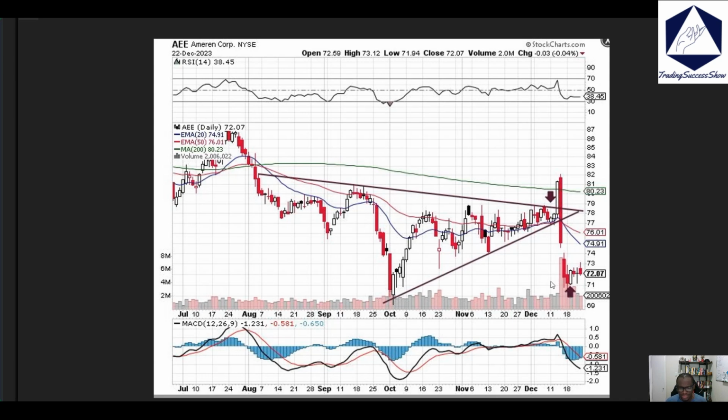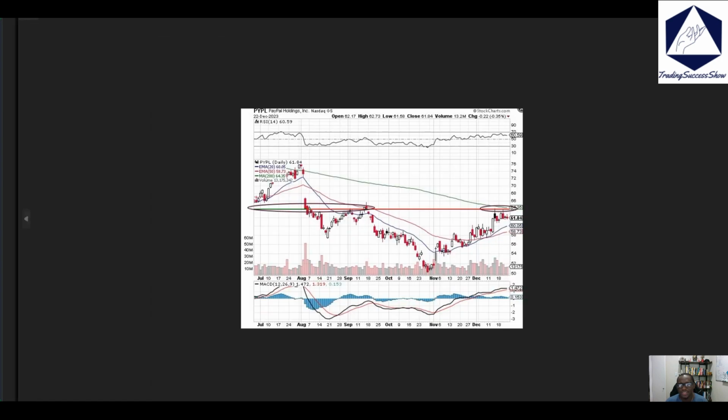I picked some up around the 71.50 area, 71.750 area, and I'm looking for price to continue back up on this name, because guess what? This is our demand area where buyers are buying, traders are trading this name for a push back to the upside. Look at the volume. We got 2.2 million shares traded, exchanged hands.